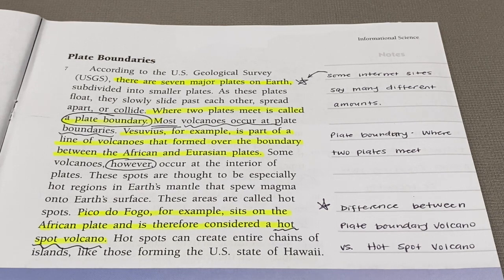Some volcanoes, however, occur at the interior of plates. These spots are thought to be especially hot regions in Earth's mantle that spew magma onto Earth's surface. These areas are called hot spots. Pico de Fuego, for example, sits on the African plate and is therefore considered a hotspot volcano. Hot spots can create entire chains of islands like those forming the United States of Hawaii.